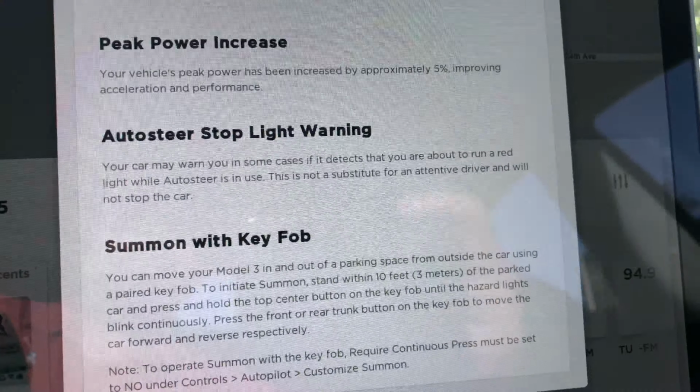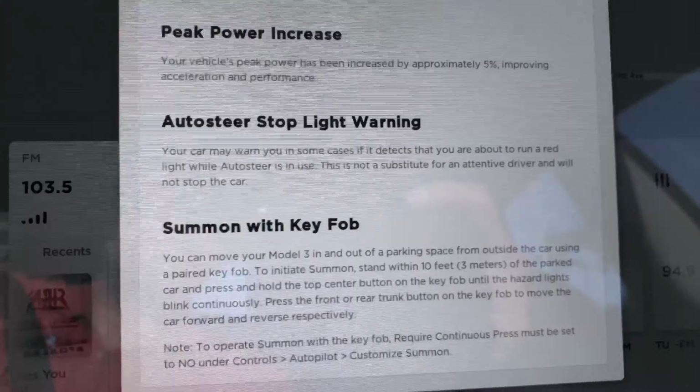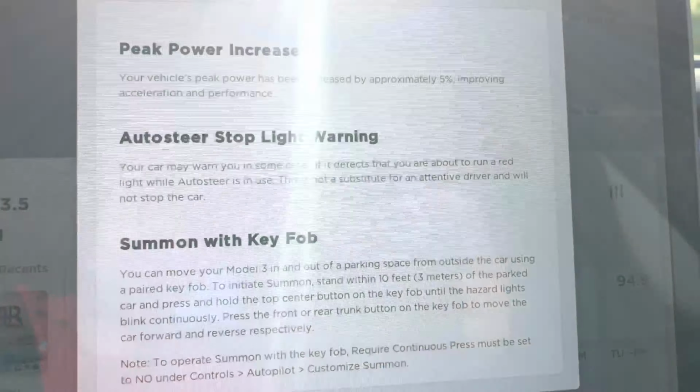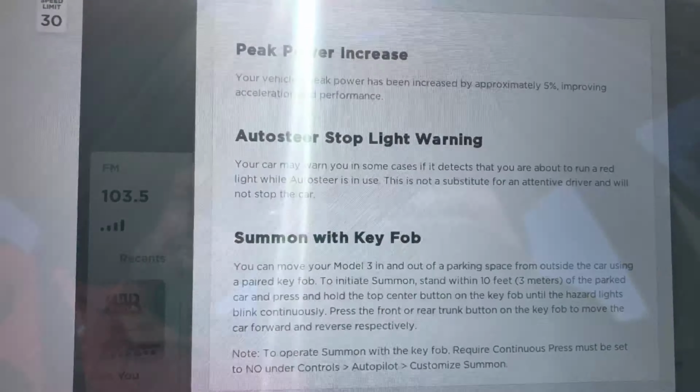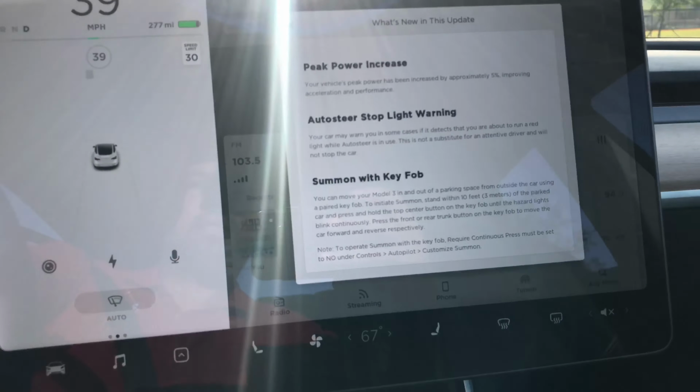Auto steer stoplight, so I guess I'll see that today, and summon with key fob. I still don't got a key fob. I use my phone, and I do have the key card when I give it to my guests.